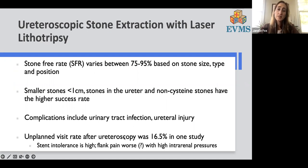So it can be very challenging for your teenage patients with stents. Unplanned visits, so ER visits after ureteroscopy, is really pretty high. And I think a lot of it is due to stent intolerance and flank pain. Maybe some of it is due to high intrarenal pressures. There's new technology being developed that allows us to pressure regulate our intrarenal pressures with our irrigation flow so that we keep it at 40 centimeters of water or less. They've shown that when you use pathfinders and the little bulbs to blast saline to hydrodistend your renal pelvis and find your stone, you actually can increase the intrarenal pressures to 100 centimeters of water or more.